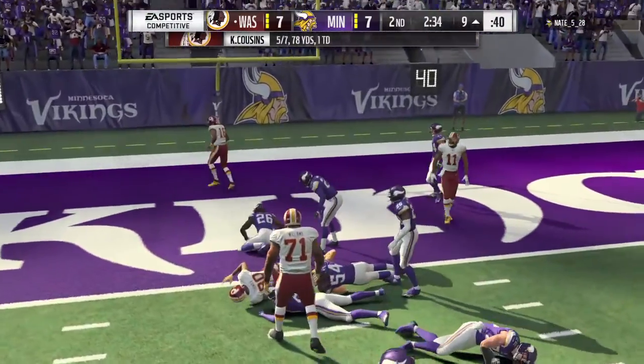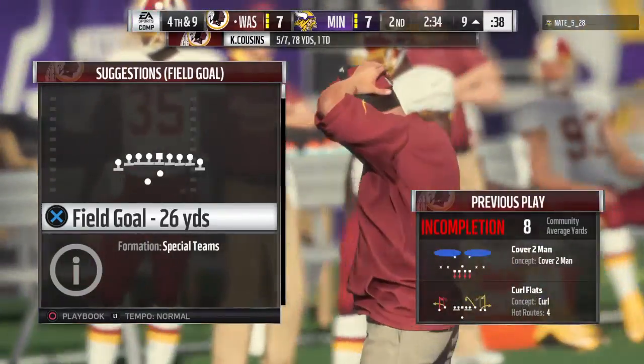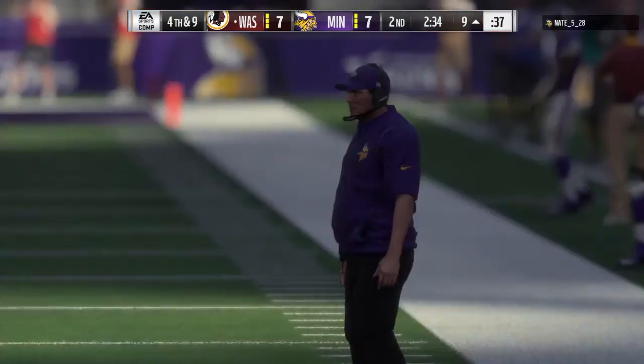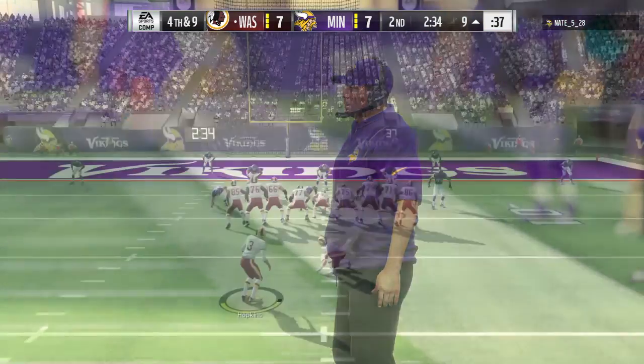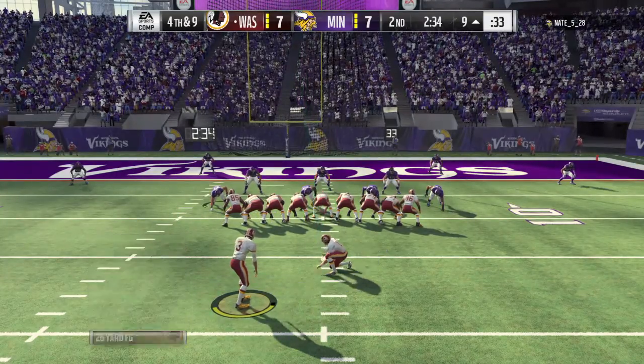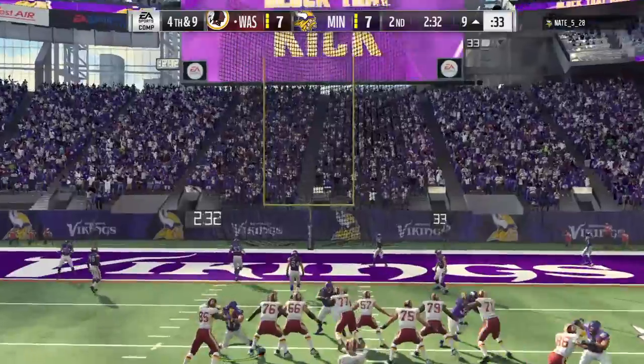And he couldn't hang on to it through the contact. Incomplete. I know you felt like saying touchdown there, didn't you, partner? That looked like a sure 6 points, but the contact jarred it free. Got his hands on it, could not hold on through the end of the play.